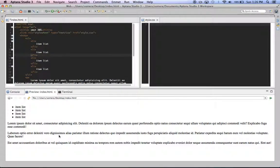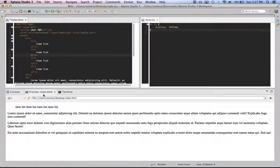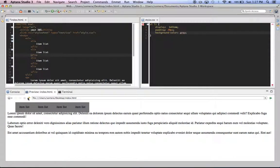And with CSS, it's pretty much similar. So we'll call this display. Actually, with the CSS, you have to refresh here, but it's still quicker. I haven't found out how to do it for the CSS, but it's still quite a big time saver as well. We'll call this gray.